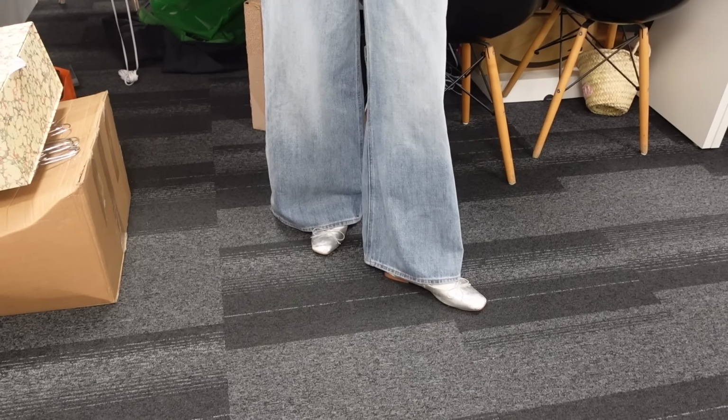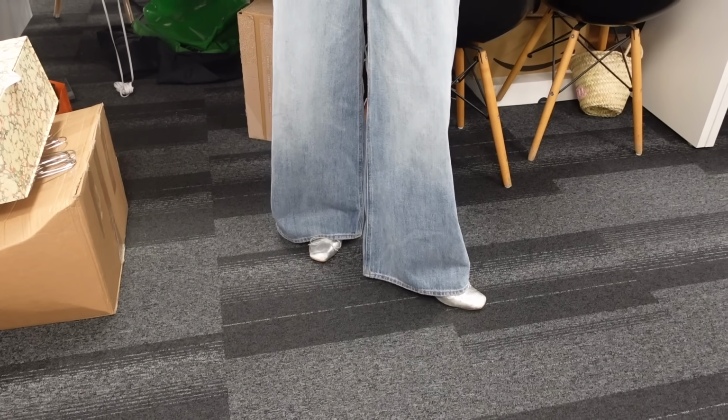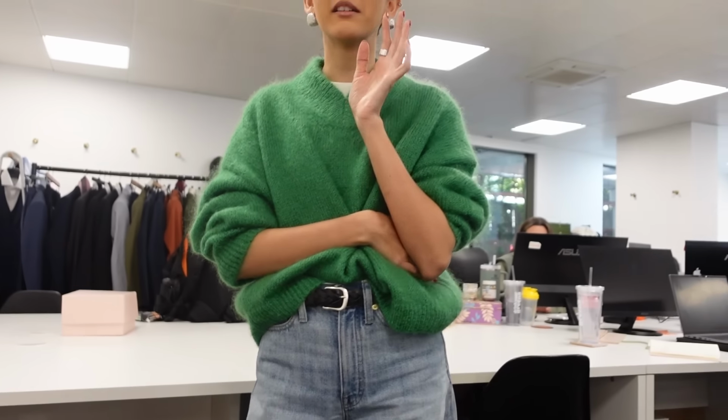We were on that shoot yesterday and I was tidying up and I saw the inside of them. And I was like, you are walking on the ground. But guys, I wear them so often. That's why I need to get maybe a better set.